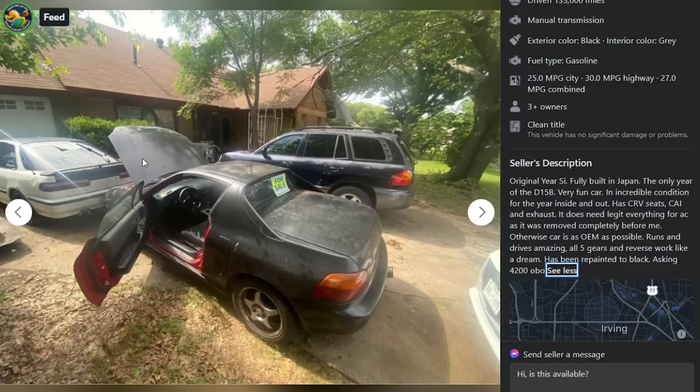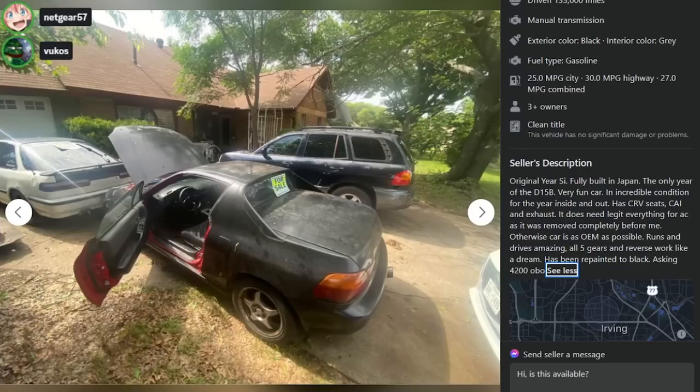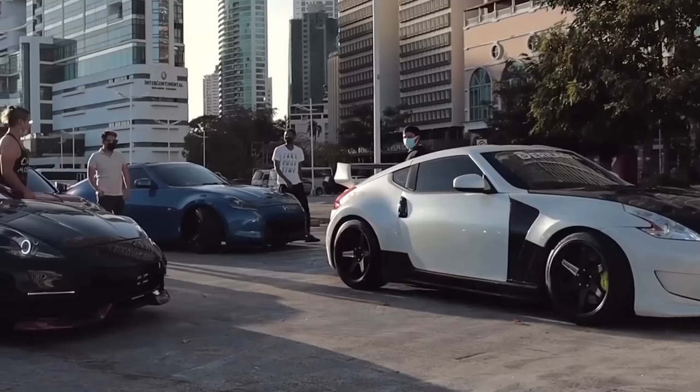This Integra is way more appealing than this Del Sol. What's next? A Kia Sportage? That's better.